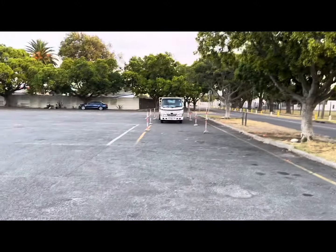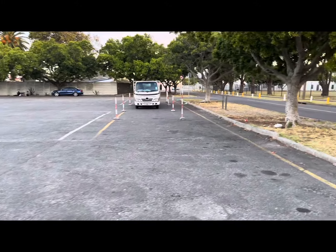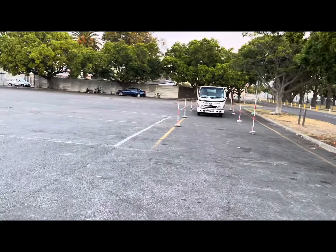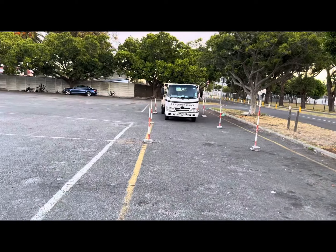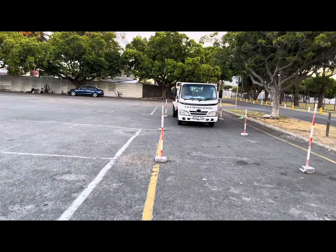Guys, this is how you need to do your early docking. Look at this side, there's a gap. And also this side, there's a gap. But I don't like the way this other right side is. It was going more to the right side.